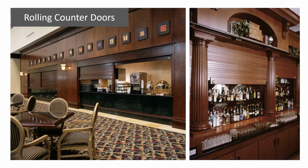The next type of door we will discuss are rolling counter doors, also known as overhead coiling doors and roll-up doors. Rolling counter doors offer an elegant way to secure and divide a space. They can often be seen at concession kiosks, school cafeteria windows, hospitality reception areas, and financial institutions. Rolling counter doors can integrate with existing millwork, decor, and style of a room.